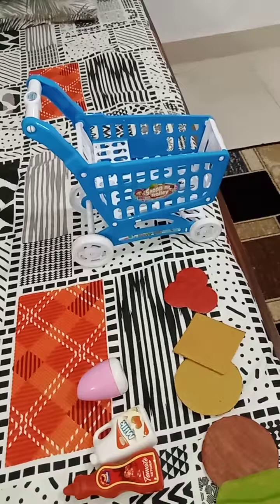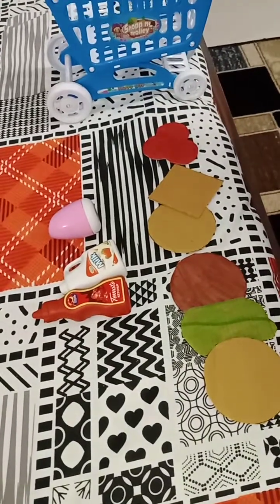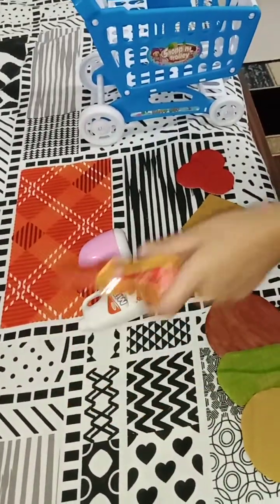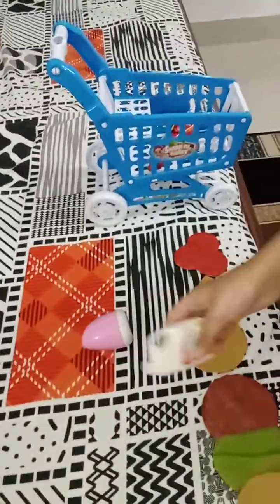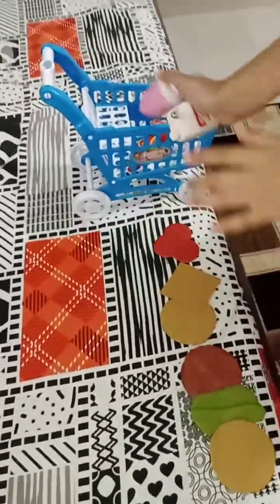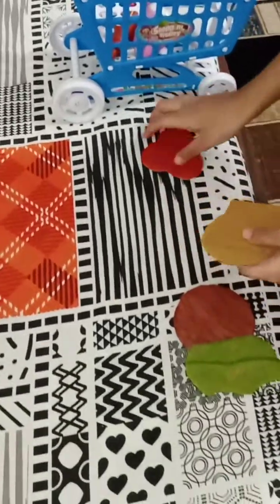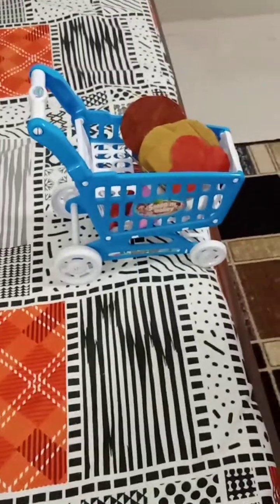So here's our supermarket. We need a few things, so let's buy them. I need ketchup for my burger, and milk for my cereal, and of course pepper. And there is our burger. So let's put it in our cart, and now let's go and pay.